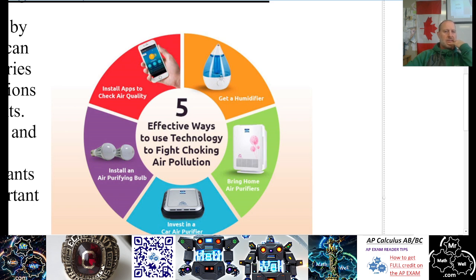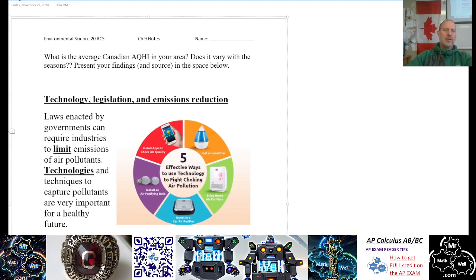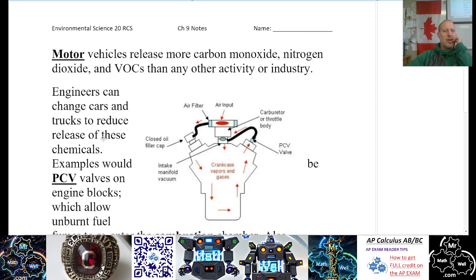Get a humidifier. Now, a humidifier when it's dry, a dehumidifier when it's moist and wet, maybe. Bring home air purifiers, so you can add a purifier in a room that maybe needs it. Invest in a car air purifier. Okay, well, maybe. Don't know too many of those, but did you guys know about these air purifying bulbs? I didn't know about the car air purifier. Yeah, you don't really hear much about the car air purifier or even these bulbs. I've seen these bulbs, but I guess they just suck air through them. There must be a little fan with a little filter or something, and when the light's on, it filters. Anyways, kind of cool. If you have asthma, if you have pets, or something like that in your house, it might be a good idea to look into some further air filtration.